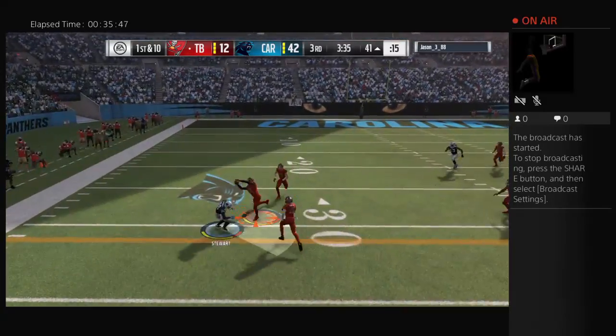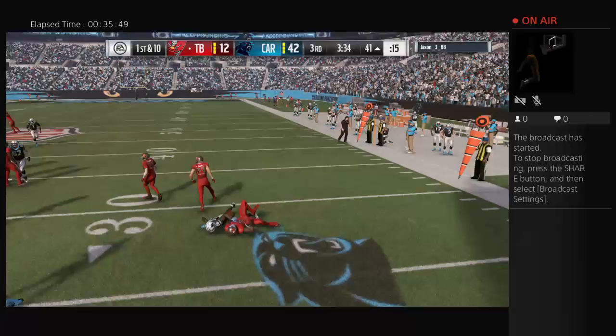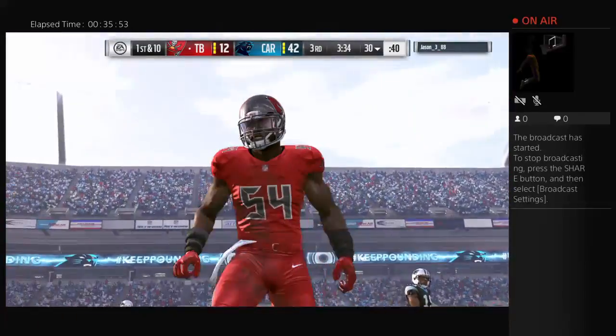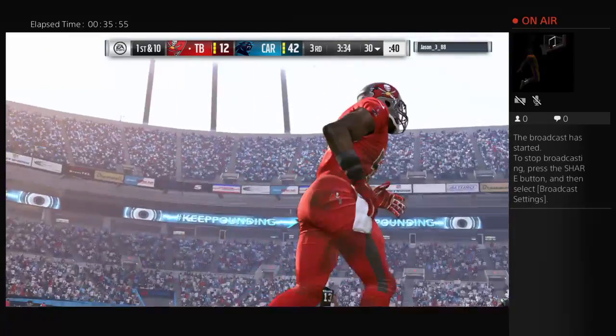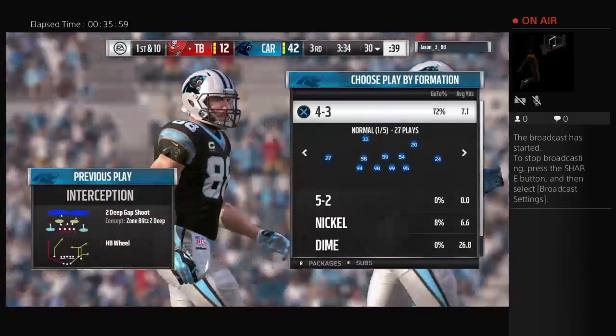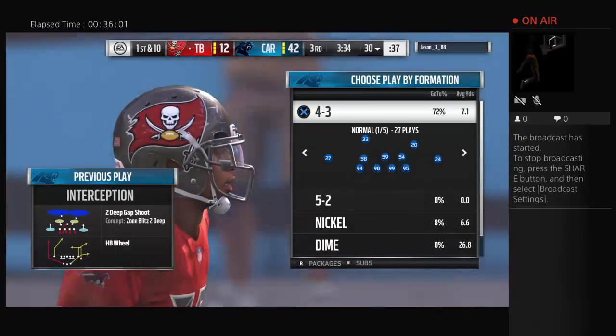Throwing is Newton. Now that'll be tipped and intercepted. Picked off by Levante David. And his guys will take over at the 30-yard line. A look at the offense now here, coming back out on the road for their first possession of the second half.